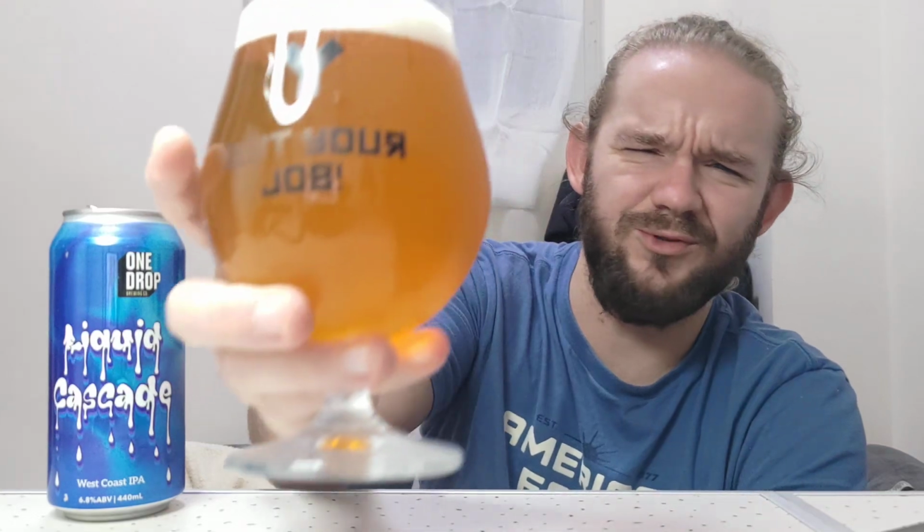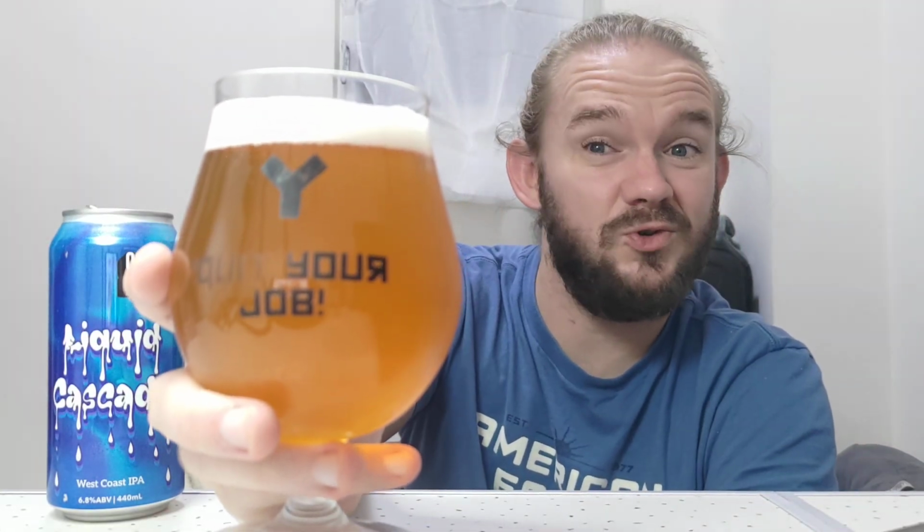So yeah, this is the Liquid Cascade, a 6.8% West Coast IPA from One Drop Brewing in Botany, Sydney, New South Wales, Australia. Really curious about this. Slàinte, skål, and cheers.